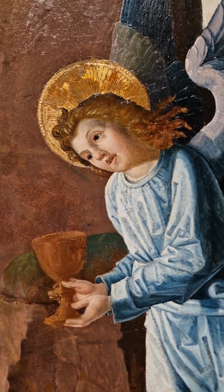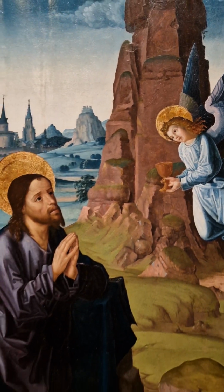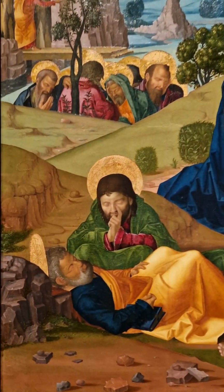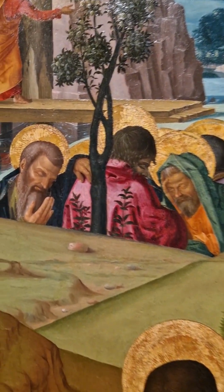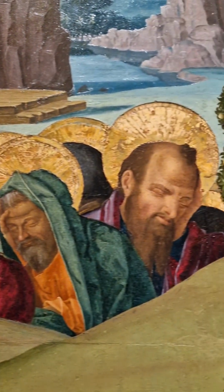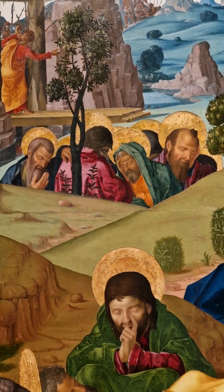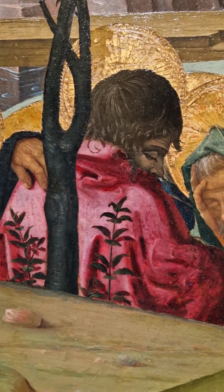So here we have the angel with the cup, and this comes from the scriptures, Jesus praying and accepting God's will, and then the scriptures say his disappointment in his apostles that cannot stay awake to accompany him in such a dramatic moment in his life. And so we have this beautiful, I love where we're looking at right now, that these disciples are behind a hill in this Garden of Gethsemane, this technique that Paolo de San Leocadio has to create that extra space and area within the painting.